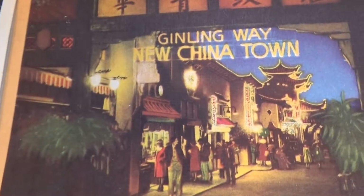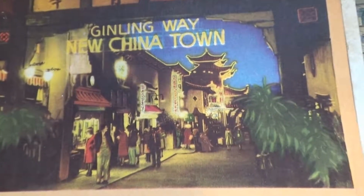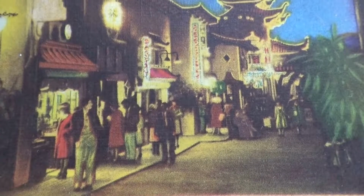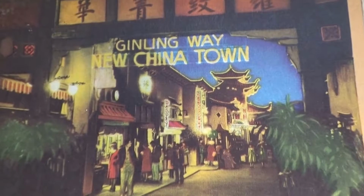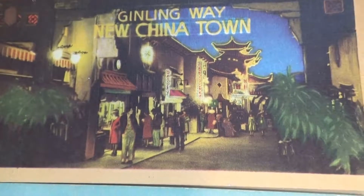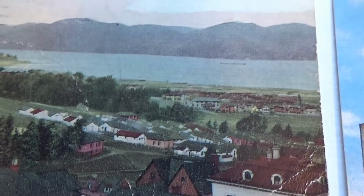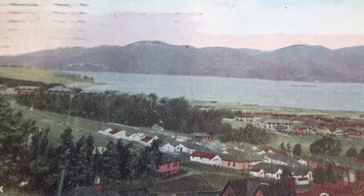Alright, have a look at this one. The New Chinatown postcard. Again, look at the way people are dressed. So that's a giveaway on the age of this postcard. That's Chinatown in California. And here we have another California one. Just an area view. Beautiful.